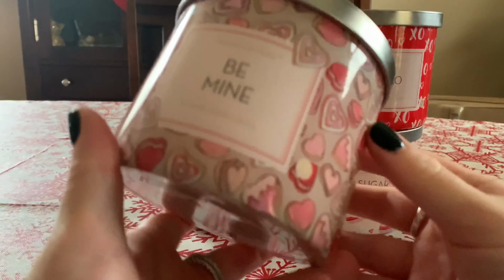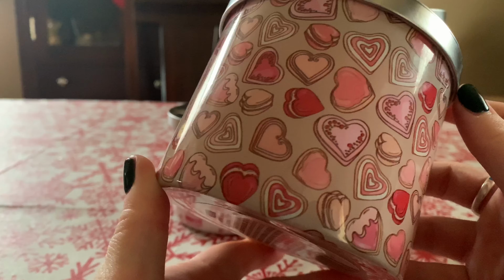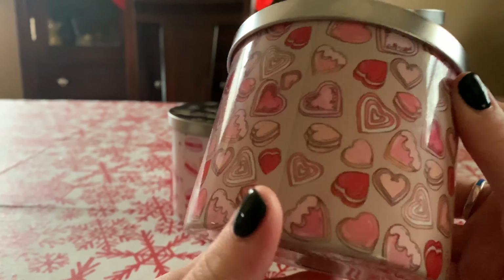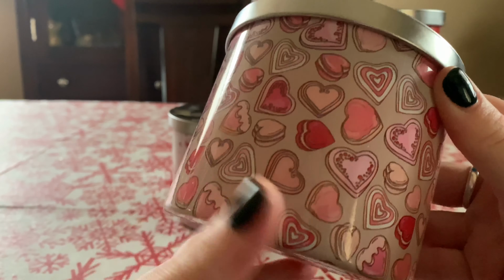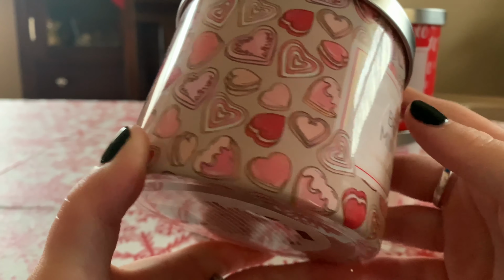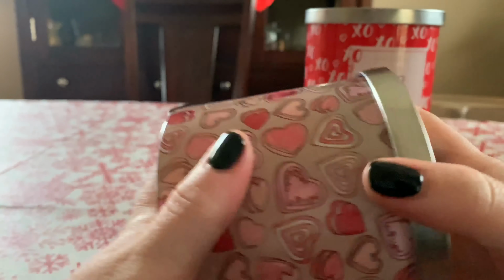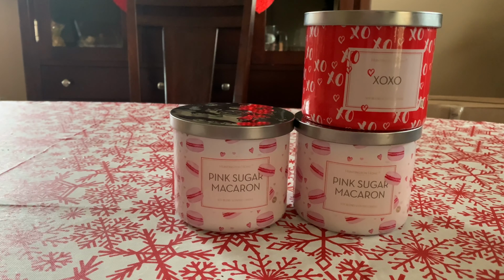Okay, last one that I picked up is this Be Mine, which is covered in these candy hearts. Pretty cute. Not my most favorite because these kind of look vintagey. I like the brighter colors. These are a little bit washed out with kind of a beige background. But I do think that it's cute with these little hearts in the corner. Plain lid again. And this one has a baby pink wax. This one's really interesting. It almost smells like a man's cologne.